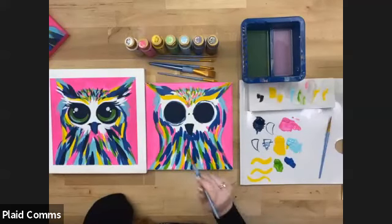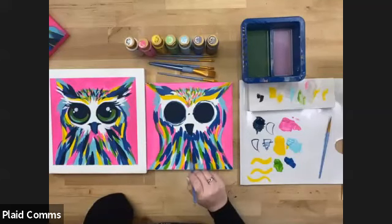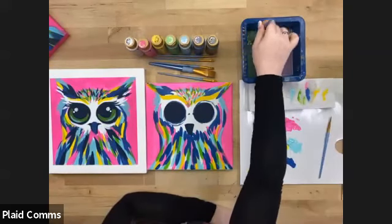All right, so I think maybe that's good for the blue. Maybe we'll stop there because we have another color still. You don't want to overdo it for sure. And clean my brush off.